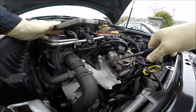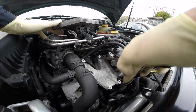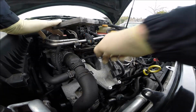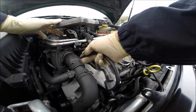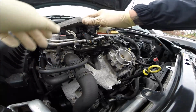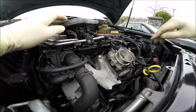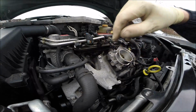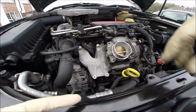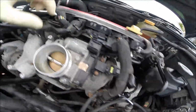Still we have to disconnect the vacuum. Be really gentle with this. Okay, we can drop this to the other side, that's fine. And okay, now we see the bolts. So the access is not too bad. 1, 2, 3, 4 there. 5. There is 6.